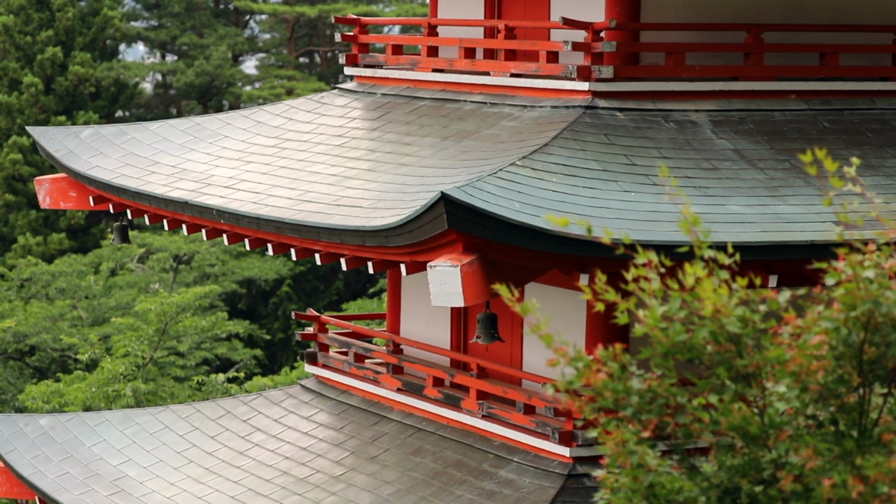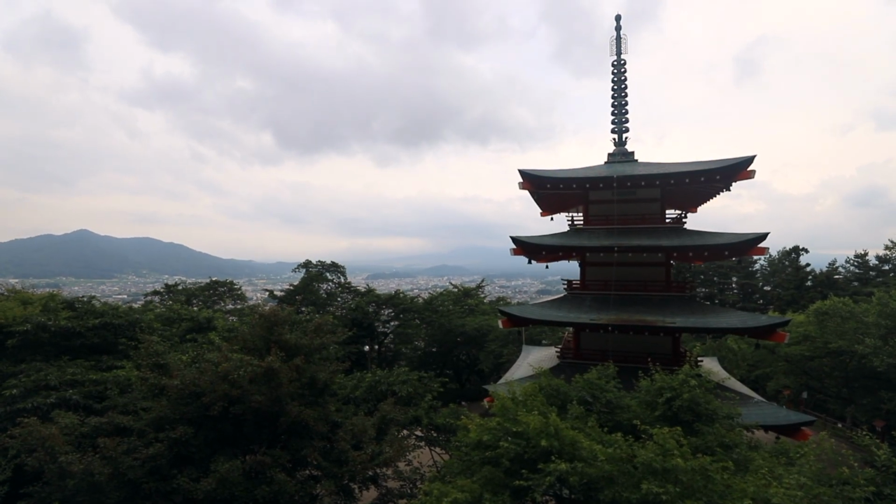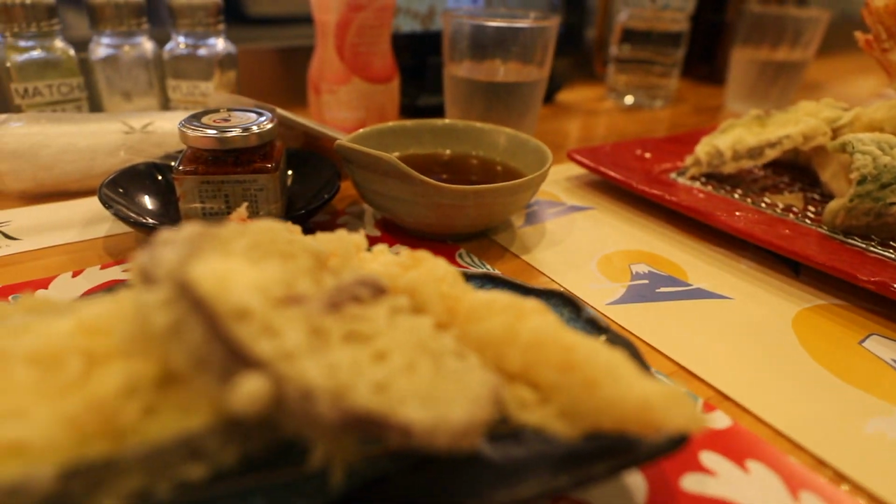After taking our time to enjoy the beautiful views from the top of the pagoda, we eventually made our way down and ate some really good tempura at a local restaurant called Tempura. At this point, we only had about 10 minutes before we had to catch our bus back to Tokyo, and unfortunately, we had only seen little glimpses of Mount Fuji here and there.